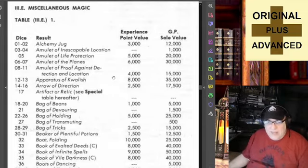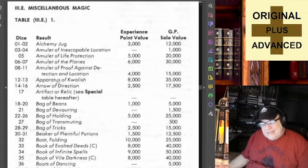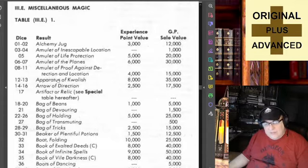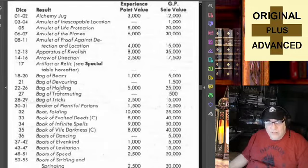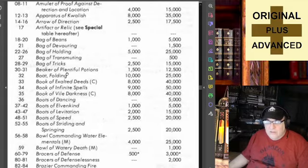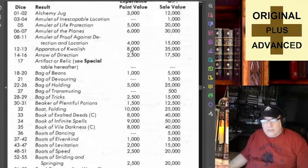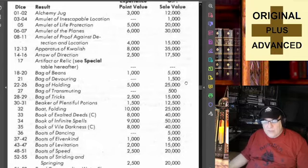Only a 1% chance of an amulet of life protection, 5,000 experience, 20,000 gold piece. 6 to 7 gets you the amulet of the plains, 6,000 XP, 30k on the GP sale value. 8 to 11, amulet of proof against detection and location. This is the opposite of inescapable location, right? 4,000 for the experience, 15,000 for the gold piece sale value. The apparatus of Kwalish, 12 to 13. It is an 8,000 experience point and 35,000 on the gold piece, one of the more expensive items on this table until we get down into some of the books.